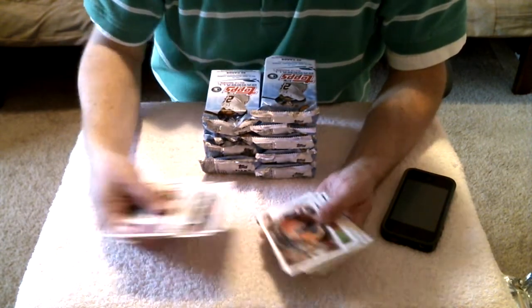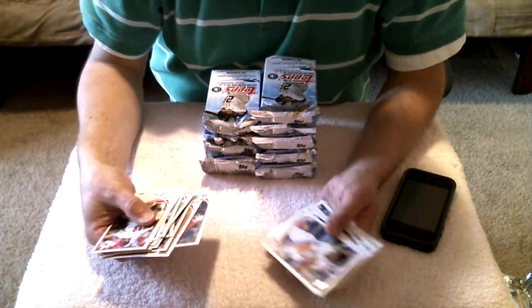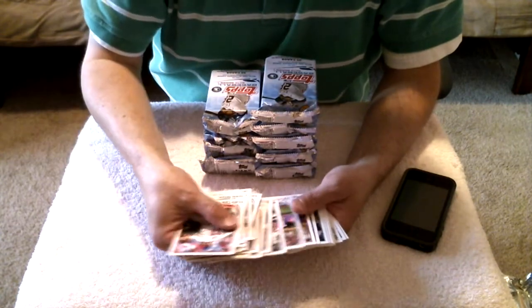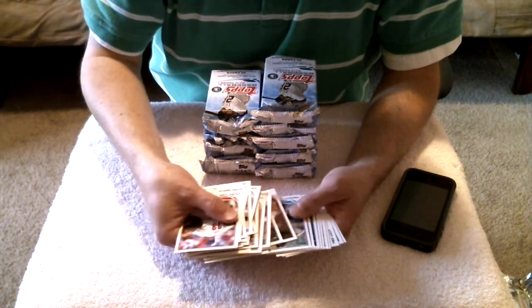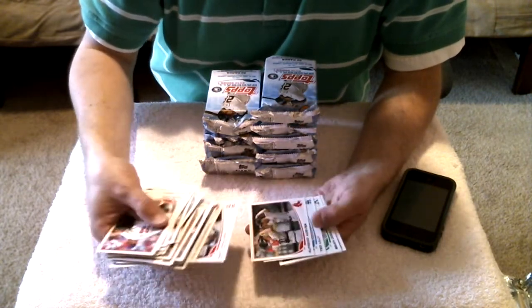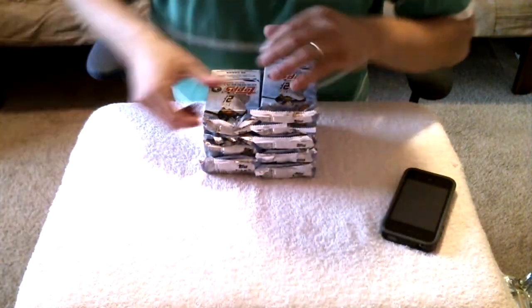Manny Machado, Albert Pujols, Giancarlo Stanton, Will Middlebrooks. And no short prints. Okay. Next pack.